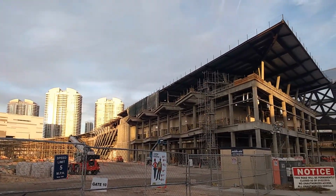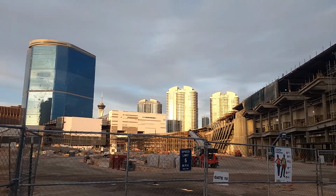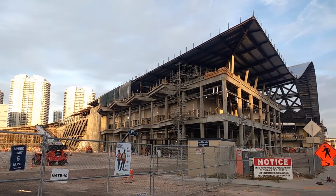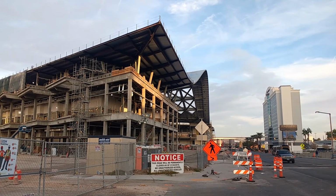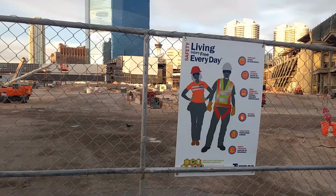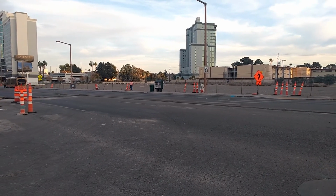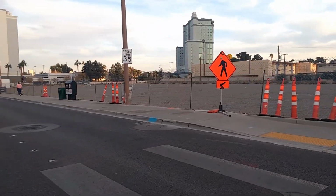We are on Convention Center, and as you can see, I guess things go along fine. All right, looks good to me, with my uneducated engineering eye. I quite like the roof, how it has that hump on it. Yeah, looks pretty good. Now remember, safety first. Living injury-free every day. Always be safe, guys and dolls. As I ride a bicycle with one hand, right? Okay. Let's check things out.